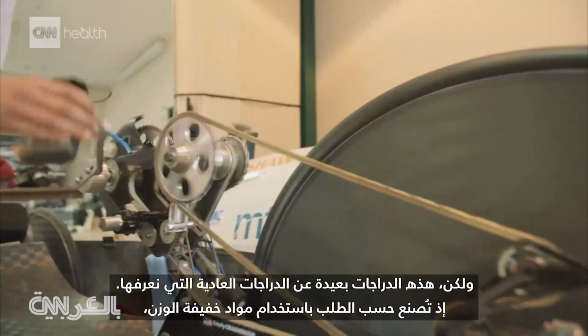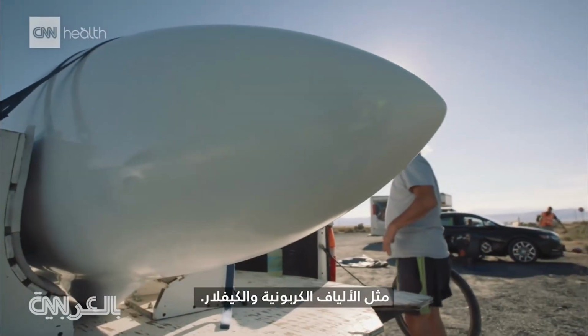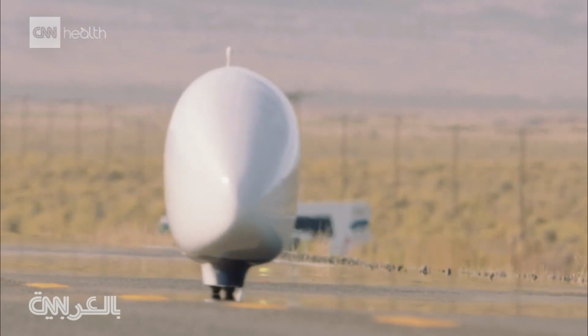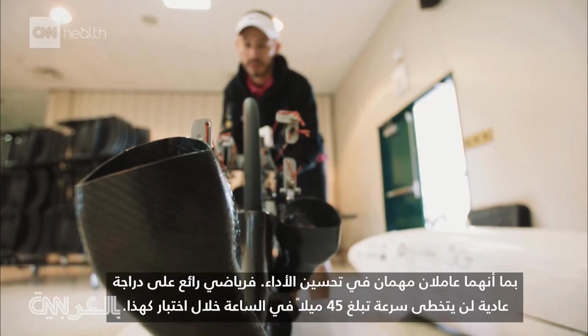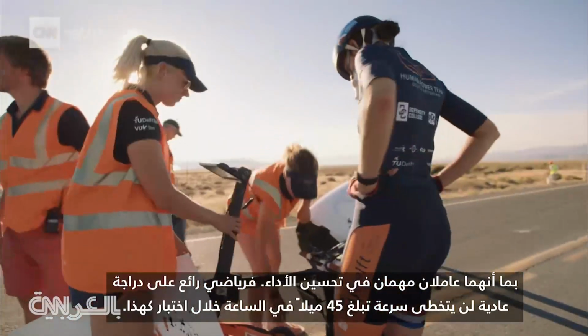But these are far from ordinary bikes, custom made with lightweight materials like carbon fiber and Kevlar. These vehicles are marvels of design. It's a unique combination of athleticism and engineering. Both are critical to the performance. A great athlete on a regular bicycle won't top 45 miles an hour in this contest.